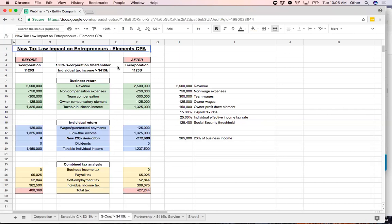So now let's say you are an S corporation shareholder, but here's the kicker. You have more than $415,000 in taxable income when you look at your tax return. So that 415,000 means that you started to trigger those limitations to come into play. They don't come into play under 315. They come into play above 315, and they're completely in play by 415. So let's take a look at this.